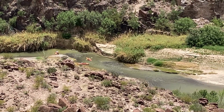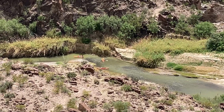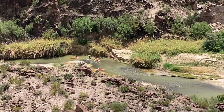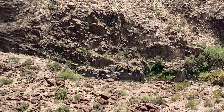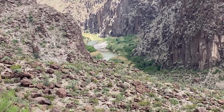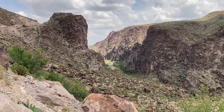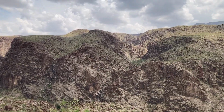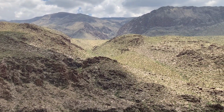I'm at a different vantage point now, but you can see the Rio Grande down there and the kayakers still getting across the shallows. But the river continues on up around that area. You can't see it anymore, but you can see it down there. And they're kayaking through these sheer cliffs and sheer rocks. That would be a lot of fun. But the scenery here is just spectacular. And this is the Big Bend State Park.